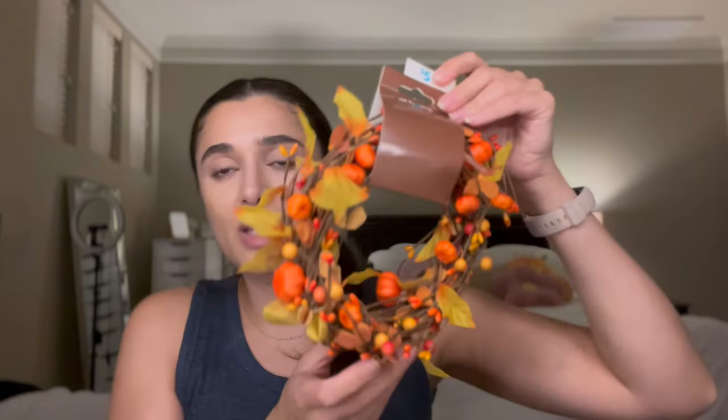And then I also picked up this fall garland, and this is 5 feet. It was $5.99. And what I plan on doing is actually making little mini wreaths to put on the back of my kitchen chairs. So I think it's gonna be really cute.